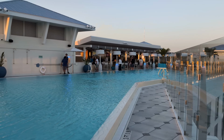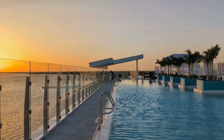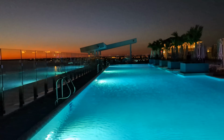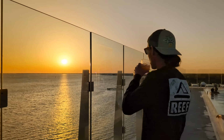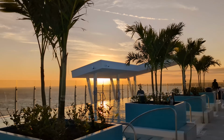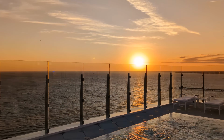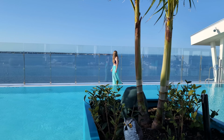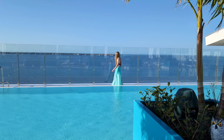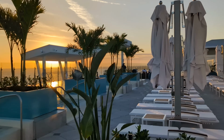And as good as those views are from this end of the pool, the section reserved for Sunseeker guests had them beat, especially at sunset. And if these sunset views alone aren't enough to make you book a trip to the Sunseeker right now, those views from this massive infinity hot tub just might be. Now, we could go on and on about the views from this rooftop both day and night, but sometimes you just have to let the footage speak for itself.